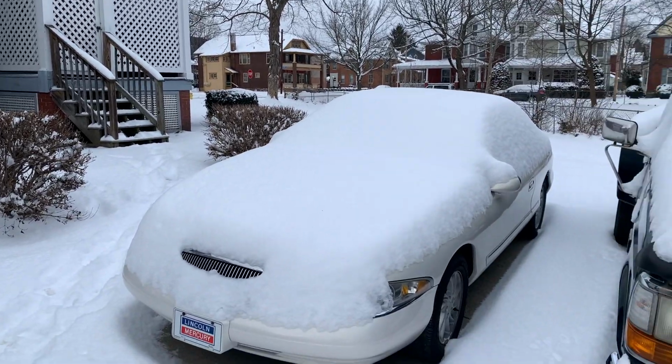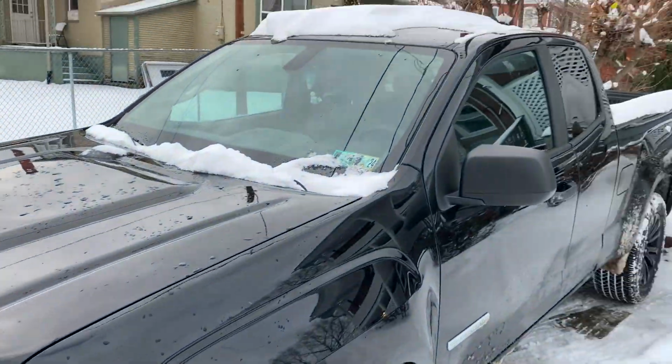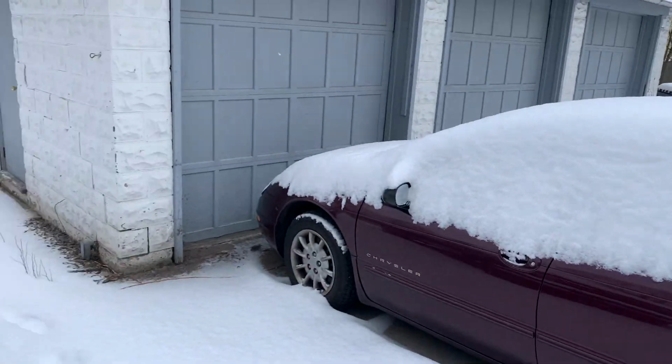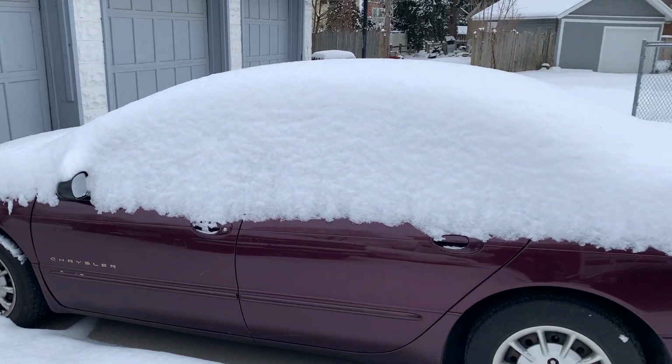All right, so you can see out here, we got the Chrysler home a couple days ago. It is snowy though. There's just snow all over everything. We got like 6-7 inches. Got the truck plugged in. But I want to do a little cold start here in the Chrysler for you guys.